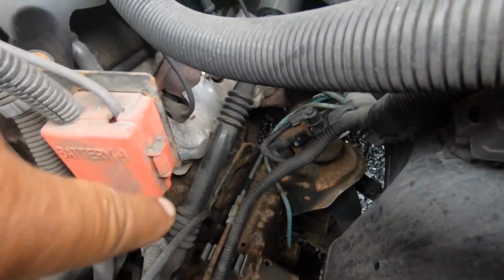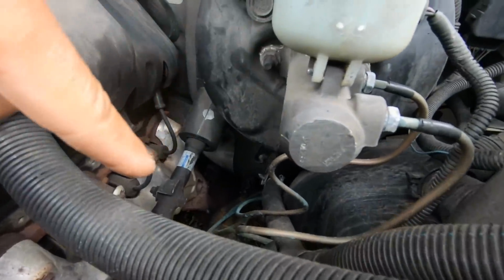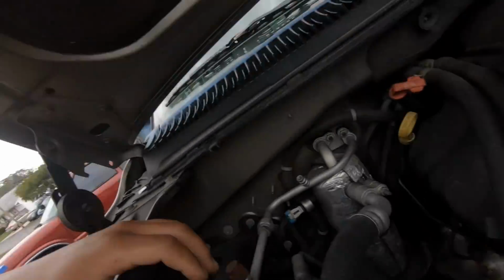Somebody had already done the brake lines and everything, which I'm ecstatic about. You can tell they made them the whole way up to the reservoirs and everything. You always check that, guys. If you're gonna buy a Chevy truck of any sort, check to see if the brake lines are done. This is an 02. Any of them from the 90s to like the mid 2000s, you want to double check that, because these things do rust, and they rust a lot.